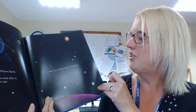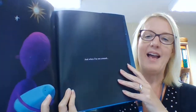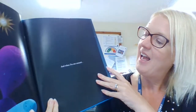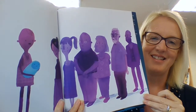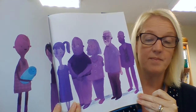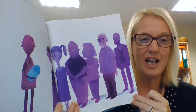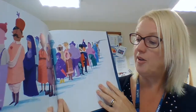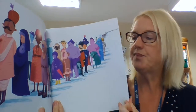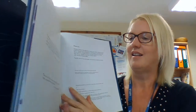Now, if you need to do anything else, just ask. I won't be far away. And when I'm not around, you can always ask someone else. Might be a grandparent, it might be a friend, it might be a teacher, it might be a special adult that you know. You're never, ever alone on Earth. The end.